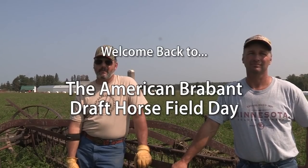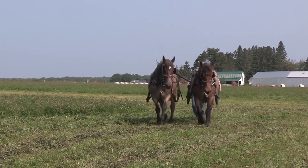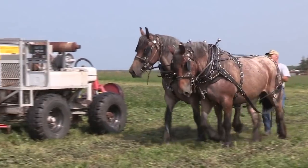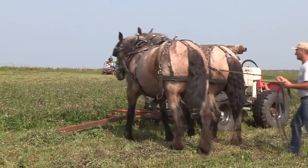Do you have experience with other breeds of draft horse before you got in with the Brabants? Yes, I've had a little bit of everything all the time, mainly Belgians, but I've had Percherons and Shires and Suffolk. But Belgian, this here for me just seems like, and I always like the roan. That's where the Brabant, you get all different colors, the blue roan, the bay roans, and some blacks even, and you get a little bit of everything.